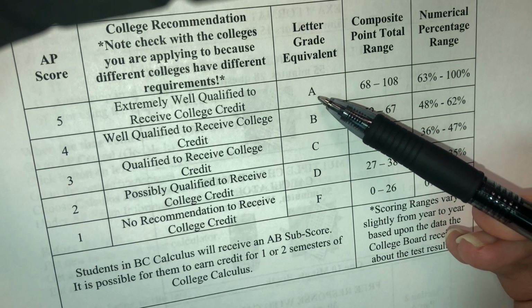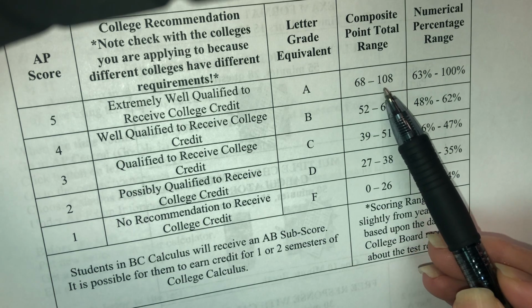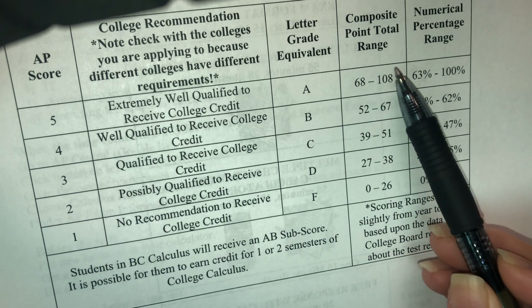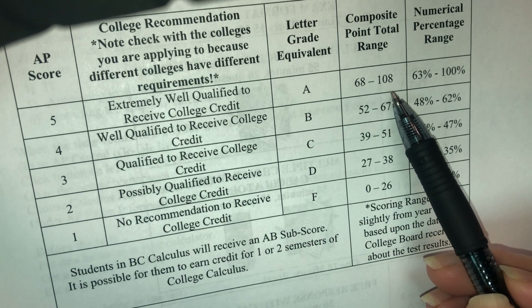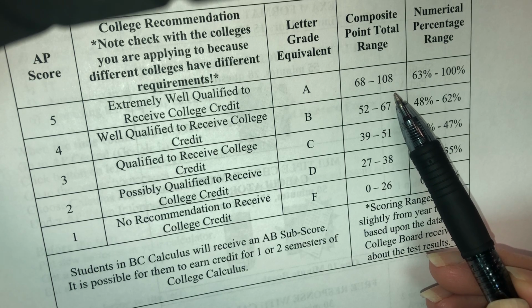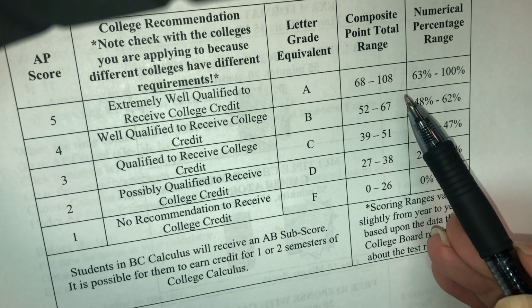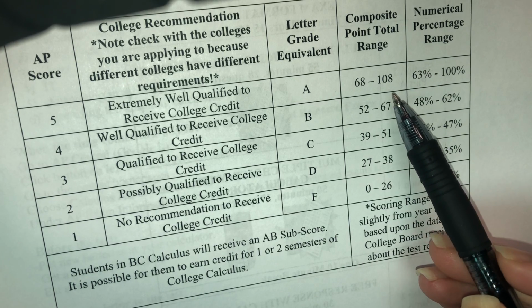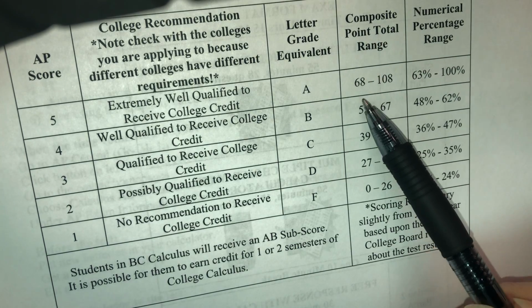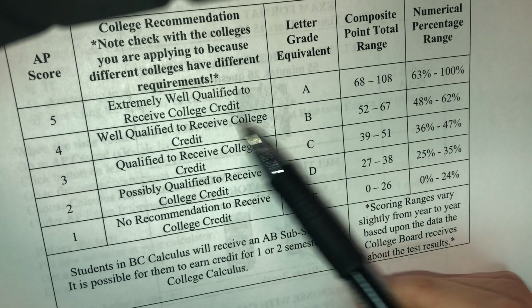I told you could earn up to 108 points total. That's the max that you could earn. You're probably not going to earn that. If you were, you'd be on the news if you made a perfect score on the AP exam. I have seen that happen before. It's very rare and almost impossible, I would say. But the fact that it has happened means it's not impossible, but unlikely. But basically, if your composite point total is somewhere between 68 points and 108 points, you will get a 5.